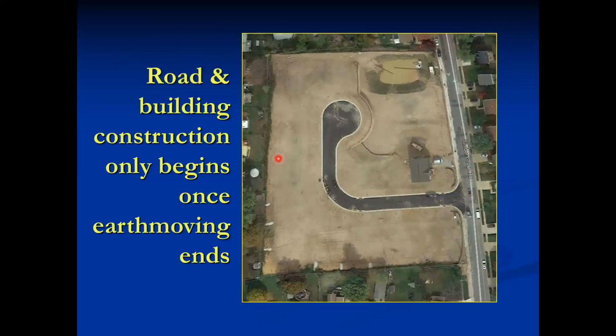How do you know when earth moving has ceased? Well, if you see that roads are under construction or they've been completed, or that house construction has begun, then the site's at rough grade. Focus on those sites where building has started. Again, all of the exposed soil must be stabilized from the erosive effects of rain and runoff once earth moving ends.